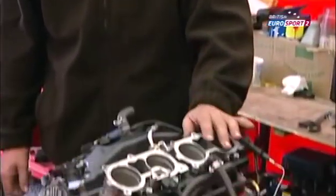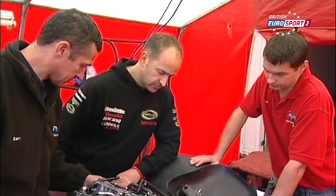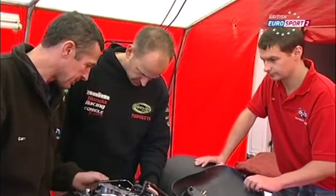I've been saying all season that the F1 Sidecar paddock is one big family, with the amount of camaraderie that exists. Gary Horspool has been plagued with problems. Almost to be crowned champion, Tim Reeves has been helping him all weekend in the most amazing way.